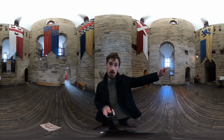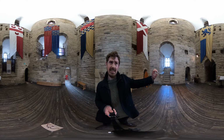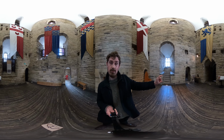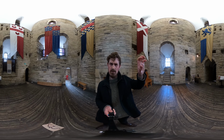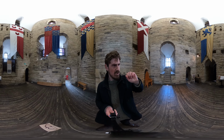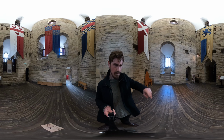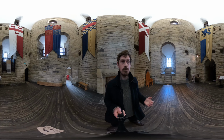The top level would have had a hall inside, and that would have been for feasting and eating and drinking, a very sociable space. And underneath that, on the ground level, there would be kitchens, there would be wine cellars, food stores, and it was very much a place to have food and drink and almost like your social activities down there.